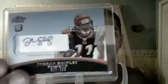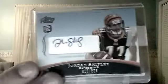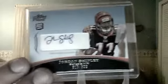I wanted to share a couple package mail day with you guys. First is gonna be from Topps Prime. It's a Jordan Shipley auto, number to 599. It's 315 of 599, from a Jordan Shipley PC.